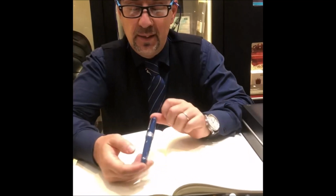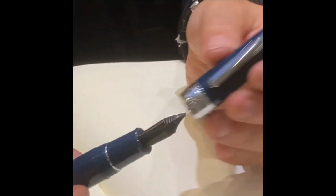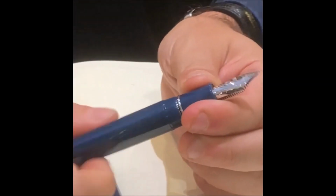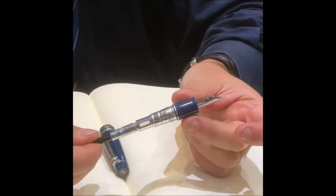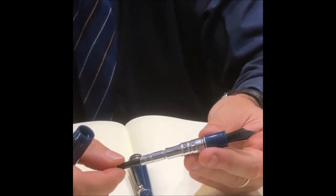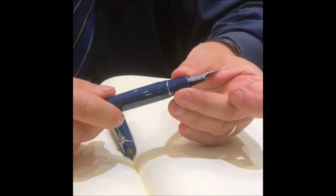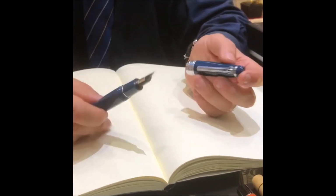For example, here we have this splendid Professional Gear King of Pen. The heart of this pen is, of course, this gorgeous 21 karat solid gold nib. Amazing. A pen like this, in a Western way of thinking, would have a piston filling system. In the Japanese world, even a gorgeous, gigantic pen like this is fitted with a simple converter, the same one that you find in the standard ones, because their experience, their heritage, it's this one.